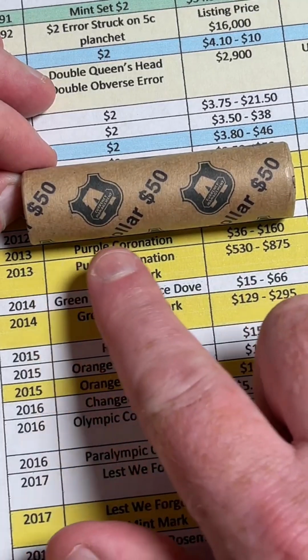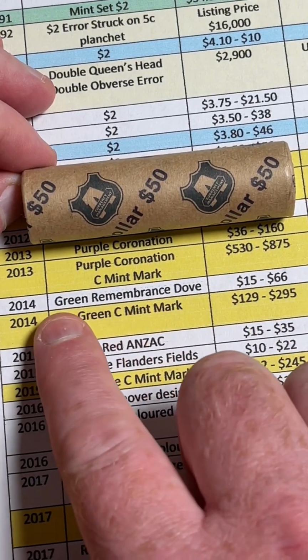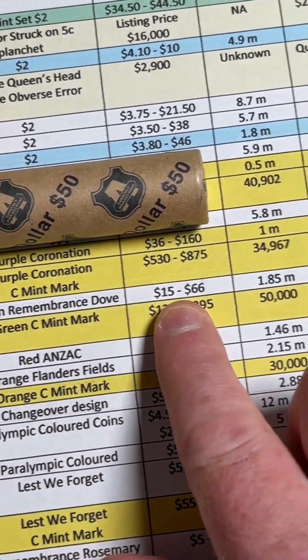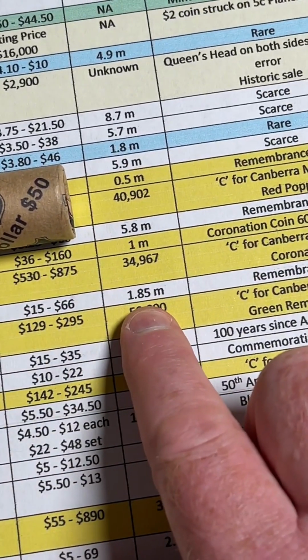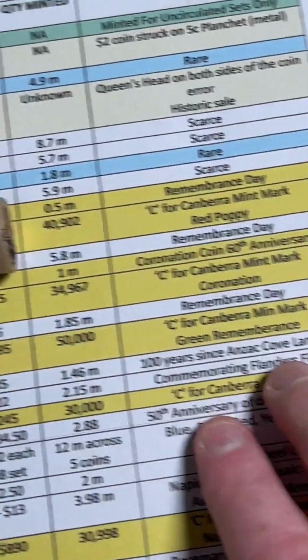Ooh, on the end of this $2 roll, there is a 2014 coin, and it could be this one right here, the Green Remembrance Dove. $15 to $66 is a recent selling price range. Only 1.85 million of those coins were produced. And yes, it's a Remembrance Day coin.